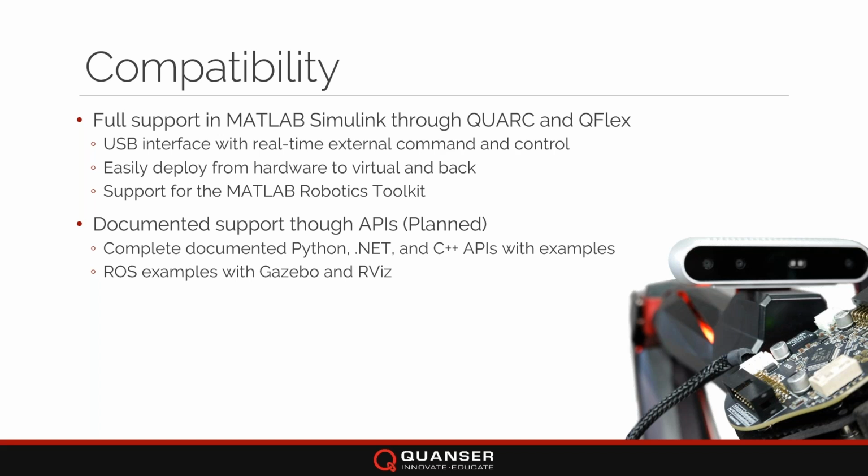But then also, since we started 30 years ago, the world has changed in terms of the variety of platforms that we need to complement, especially in robotics. So throughout the rest of this year and early into next year, we're going to be releasing a variety of examples and documented exercises for students in Python, and also getting into ROS with Gazebo and Rviz to be able to show all the different ways to interface the system. So if you want that real-time turnkey plug-and-play experience, MATLAB Simulink with Quark is the way to go, just like all of our systems have always offered.